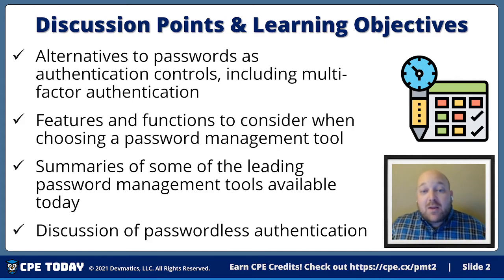We'll first talk about some features and functions you might want to consider when choosing a password management tool. There's a lot. Are you looking for yourself? Are you looking for your company? Are you looking for mobile? Are you looking for desktop? There are a lot of individual features and functions out there with these different tools that you should at least know about and consider in your thought process when choosing a tool. And then we'll take a look at a bunch of the leading tools in the market today.